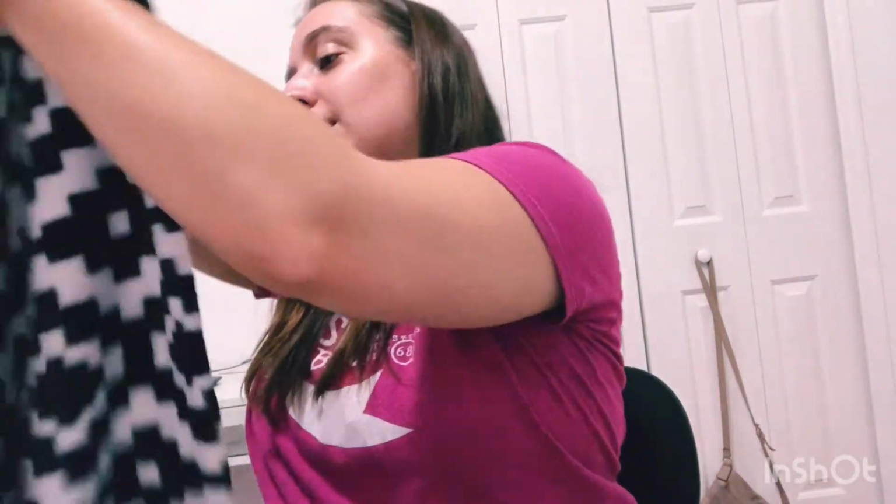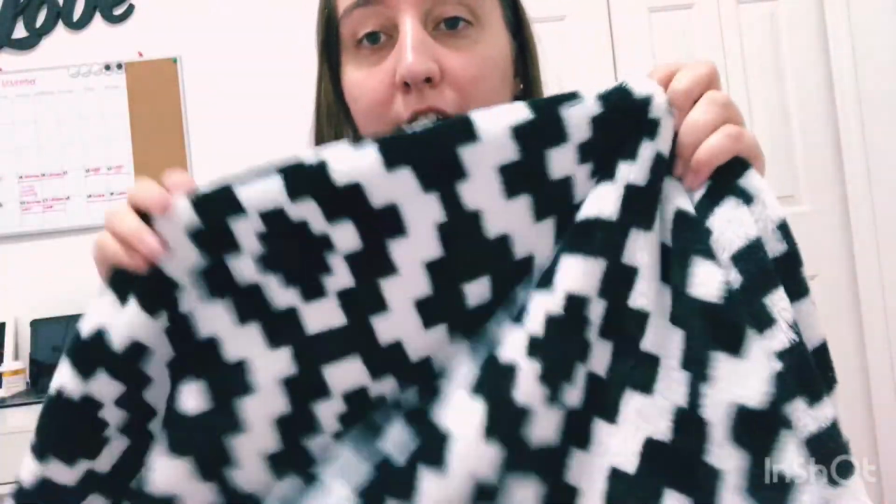But sometimes it does get cold in the house, and this is a very cuddly, so thick and a good blanket. It's just so good. I think it's actually really pretty. The pattern's actually really nice.